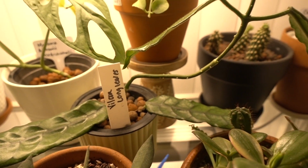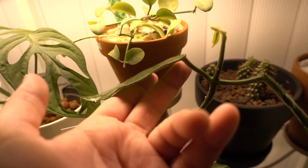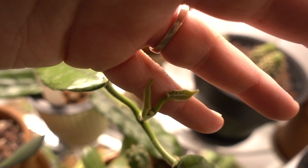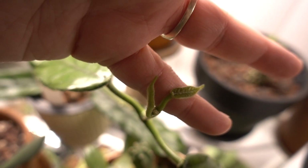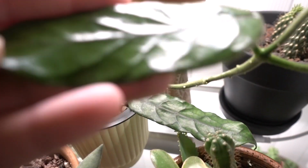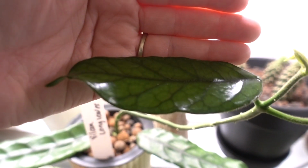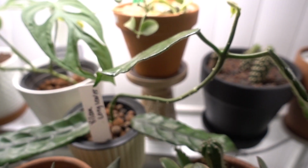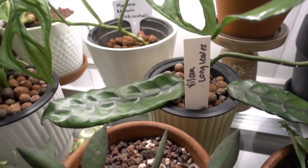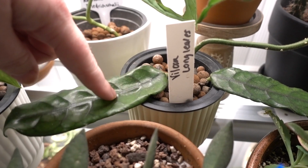My Velosa longleaf Hoya is so happy, you guys. Look at these new baby leaves. Look at those little leaves. So beautiful. And these leaves on here just, I don't know, I don't have any words. They're just so gorgeous. It's kind of hard to see with the glare, but they're a little fuzzy and they're so long. Look at that. Look at the ripples.